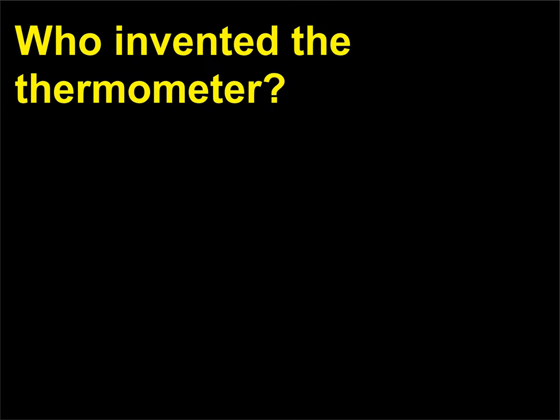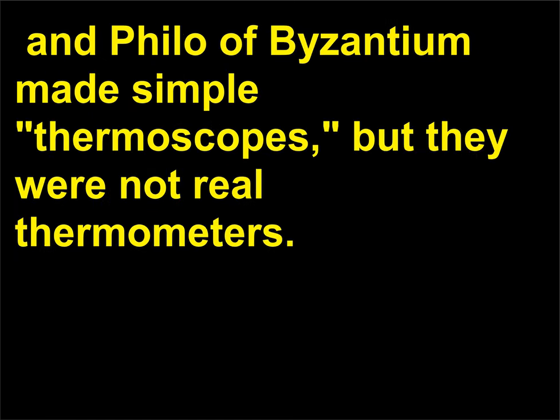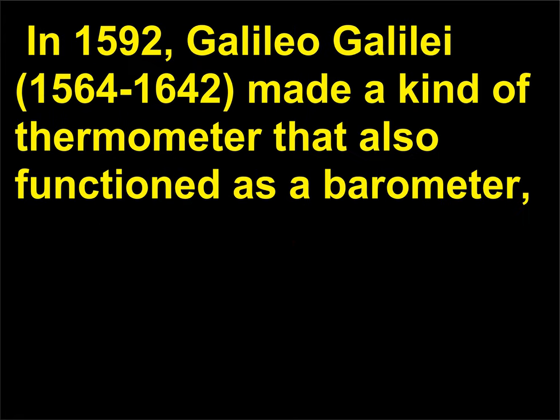Who invented the thermometer? The Greeks of Alexandria knew that air expanded as it was heated. Hero of Alexandria, 1st century CE, and Philo of Byzantium made simple thermoscopes, but they were not real thermometers. In 1592, Galileo Galilei, 1564-1642, made a kind of thermometer that also functioned as a barometer.